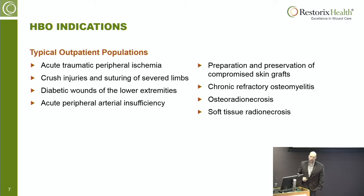Going back to skin grafts, you're going to have folks who have planned and unplanned flaps and grafts. We like to partner with the plastics team if they've done a graft and things have not gone as planned for whatever reason. If we get the patient in the chamber quickly, they can benefit from HBO. And what's really neat is, in some cases, if this tissue is cyanotic and dusky right off the bat, you can actually see the color change.